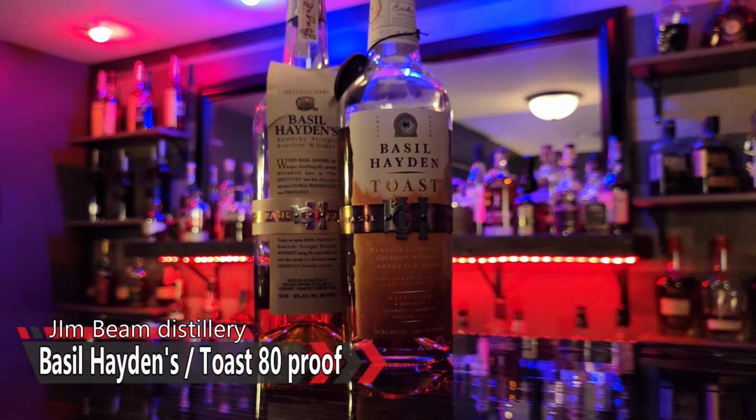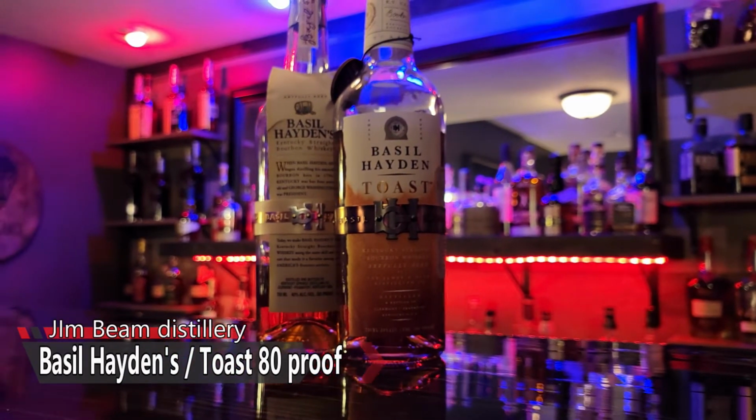Well, I know that we get both of them, the Basil Hayden Toast and the original Basil Hayden's. I know that they dropped the apostrophe S off of the new version. The other thing is the toast label comes from a secondary barrel. It started out like a normal Basil Hayden, but they also made a change to the mash bill. That's true. They added brown rice to the mash bill. I don't know if they took the rye away or if they just made it a four grain. But they added brown rice, and then aged it slightly longer in a lightly toasted brand new barrel.